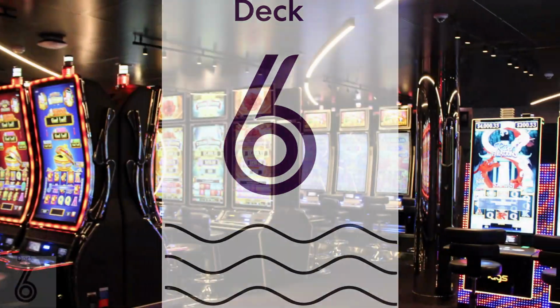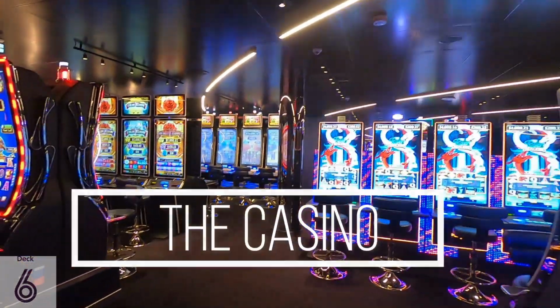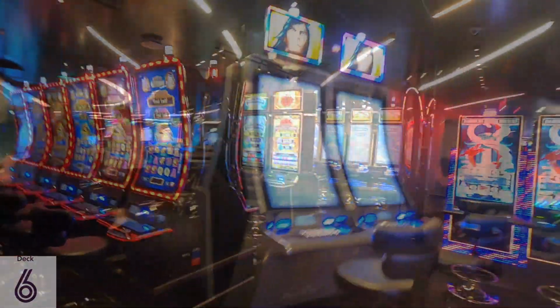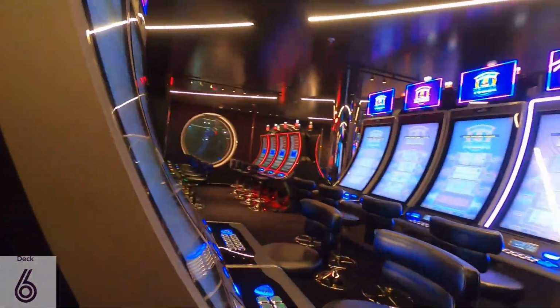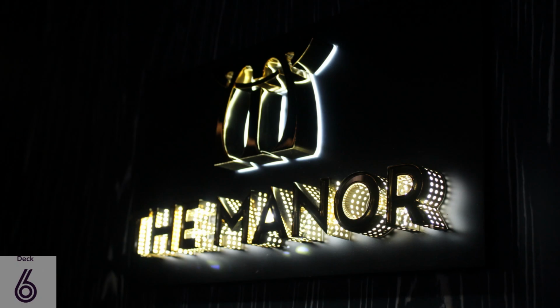So we head now up to deck 6, and I'm going to start at the casino. The casino has a feel to it which is quite Vegas style in parts, with its 115 slot machines, and there's also a section which is more old school casino table. Just off the casino is the entrance to the Manor nightclub.